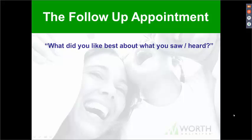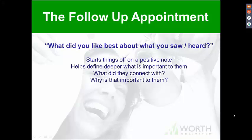So some of the reasons that we want to utilize this opening question, what do you like? It starts things off on a positive note, for one. It helps to find deeper what is important to them. What did they connect with? Why is that important to them? And I want you to understand that by starting this off on a positive note and allowing very broad questions and open-ended questions that you're asking, allowing them to really kind of expand, it's going to direct the conversation.